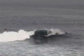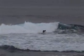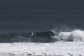And I like this cutback because of that big vertical snap at the end there. Now here's a problem that Tanner has. Generates so much speed and power, but sometimes he just can't hang on to it, and he loses control like that. He needs to learn how to control his power and speed.